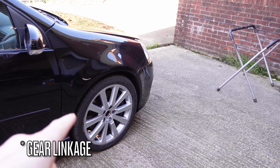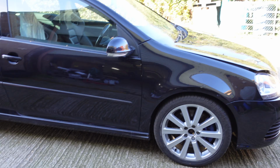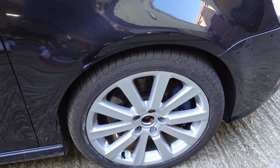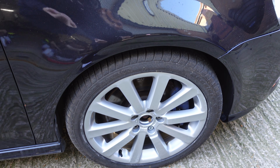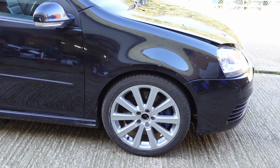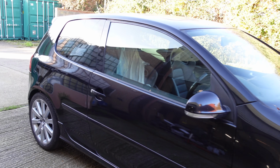I tried to remove the wheels and my locking wheel key snapped, so I ordered a new locking wheel key which turned up, and I managed to get them off. I actually ended up heating up the locking wheel bolt before I tried undoing it with the new key, and that got it off. As you can notice, the wheels have been freshly refurbished. All 4 have been done back to the original colour.